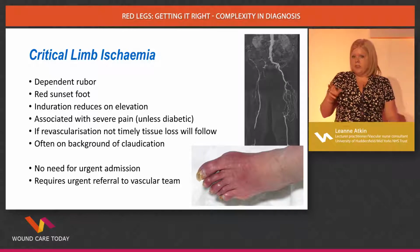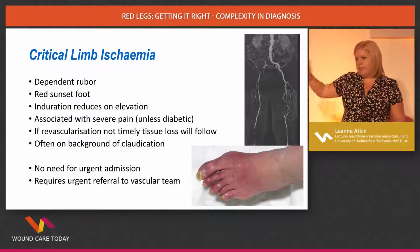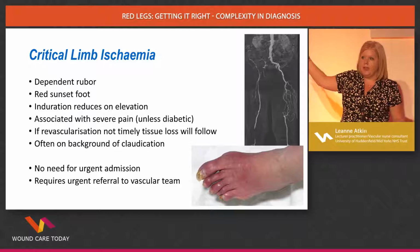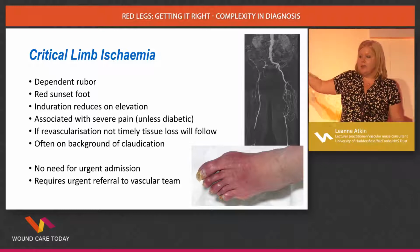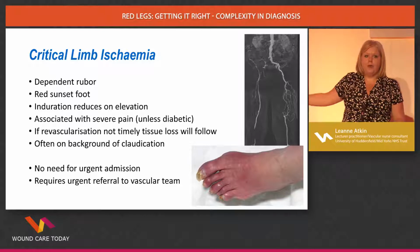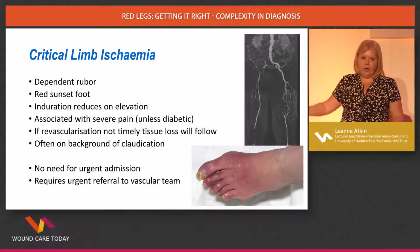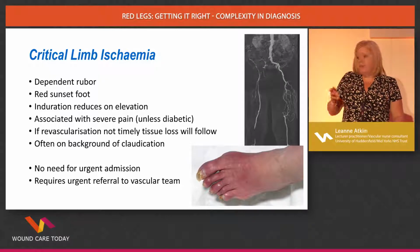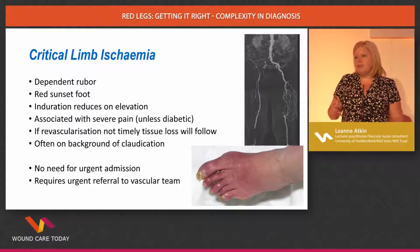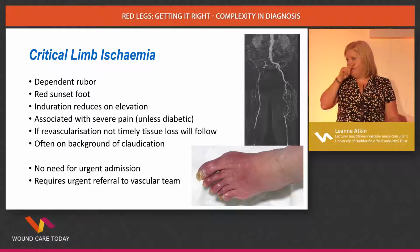One of the things that's often misdiagnosed as cellulitis is critical limb ischemia. You can see this MRA picture. If you look on the right-hand side, they've got a complete occlusion within the iliac artery of the right. This patient presented with a sunset foot appearance, and that got diagnosed by the GP as cellulitis and put on flucloxacillin. This is critical limb ischemia. If revascularization does not occur soon, this patient will develop gangrene.